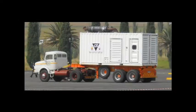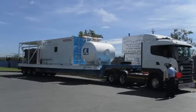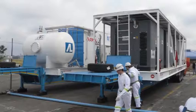Following a major underground colliery fire in 2005, the Collieries Committee approved the acquisition of a mobile inertization system at a cost of 22 million rand. The unit consists of a mobile generator, a compressor trailer, as well as the Floxall trailer. This unit can be transported to any site and can produce 0.5 cubic meters of nitrogen per second or 1,800 cubic meters of nitrogen per hour at a pressure of 9 bar and a purity of 97%.